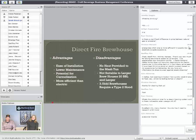I would even say, honestly, if you had the choice between a small electric steam boiler or direct fire, I would probably guide you towards direct fire, but it would be interesting to look at what your energy costs are before you took that plunge. With direct fire brew houses, there's no way to heat the mash tun. You can do a decoction. We can set those up for decoction, but you can't actually heat the mash tun, whereas with steam you have that ability.